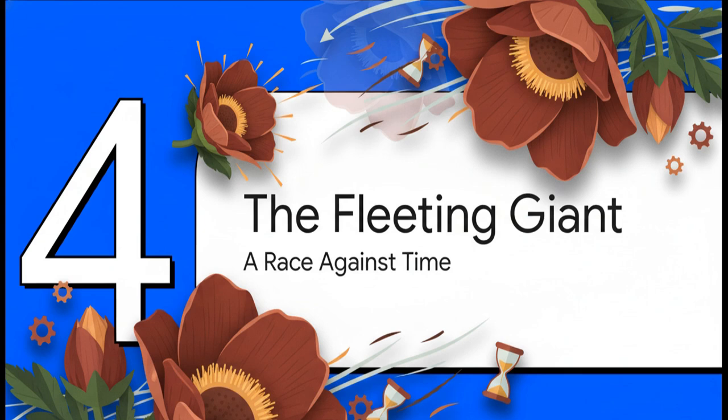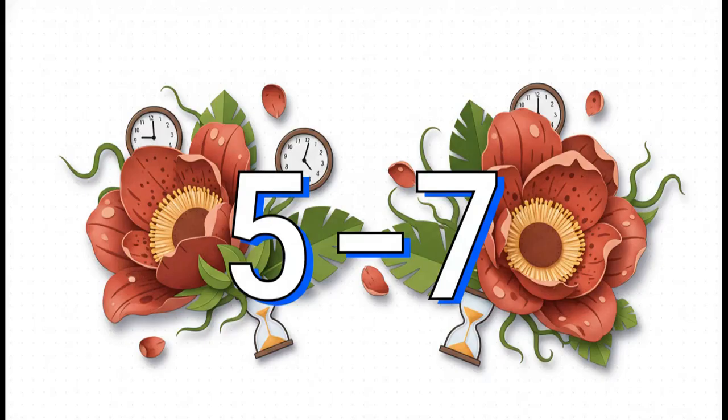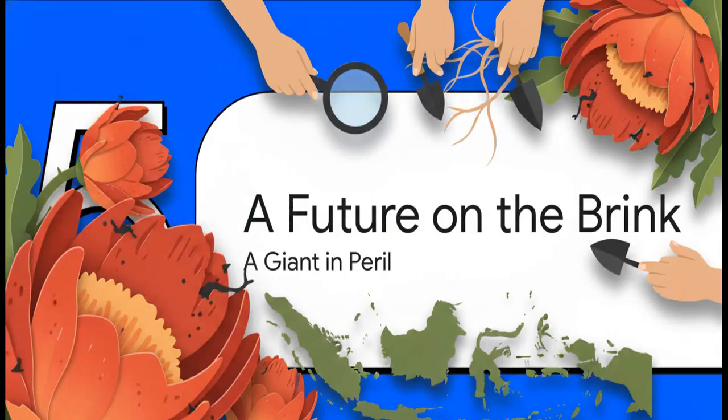The life of this giant is one big, dramatic race against the clock. I mean, check out this contrast. It can take 9 months for that bud to grow. 9 months! And after all that time, all that waiting, the huge flower is only open for about 5 to 7 days. That's it. Then it just collapses into this black, gooey mess. Just think about that. 5 to 7 days. That is the entire window to see one of the absolute rarest and most amazing sights in the entire plant kingdom.